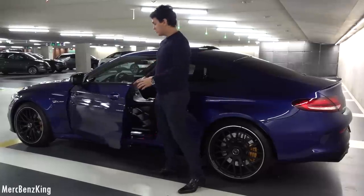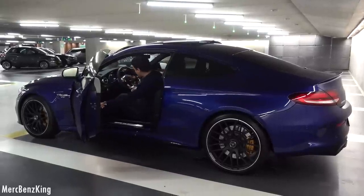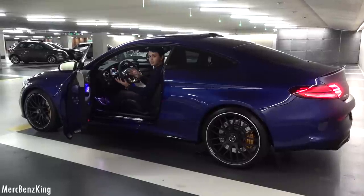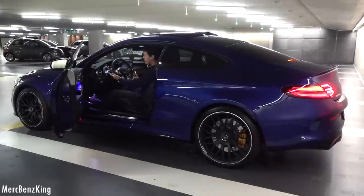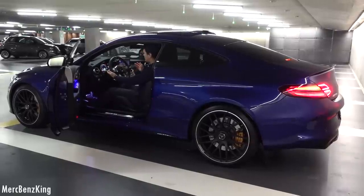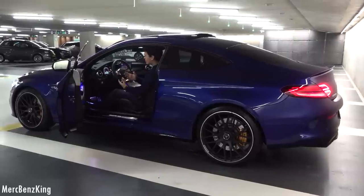I will just enter the C63 and let's start it up. It has the dynamic select shifter on the steering wheel, so I will shift it to Sport Plus, press the brake and the downshift at the same time, and hit the button to start. This way it starts more aggressive.